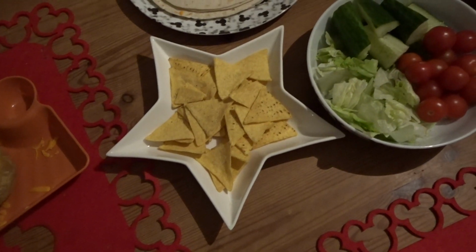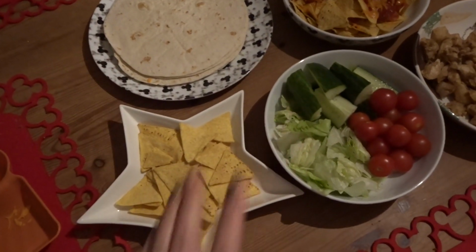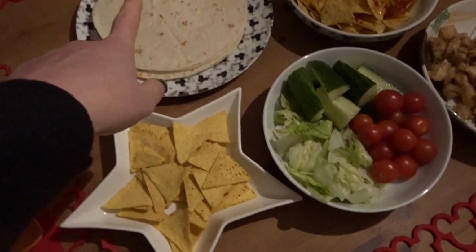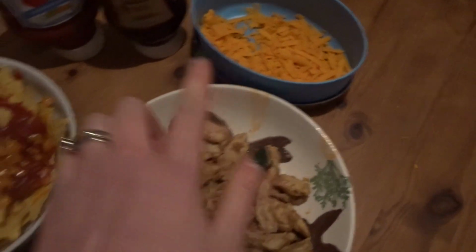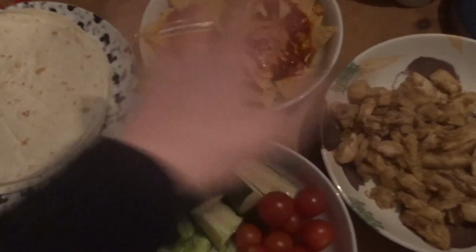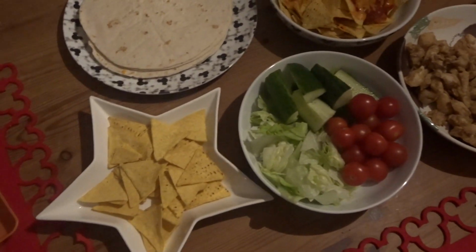Tea tonight is slightly over synned, so I've got a fajita kit, a barbecue one from Aldi. So I'm going to have a wrap, I'm going to have lots of salad, I've got the chicken, I've got some cheese to go on top, I've got some sauces. I'll not try and eat that. So yeah, it's just a fajita bar what we're having tonight.